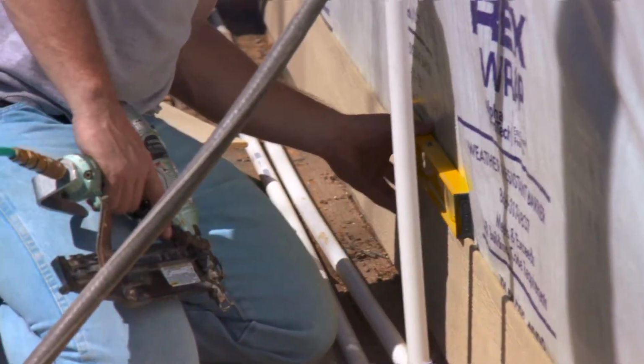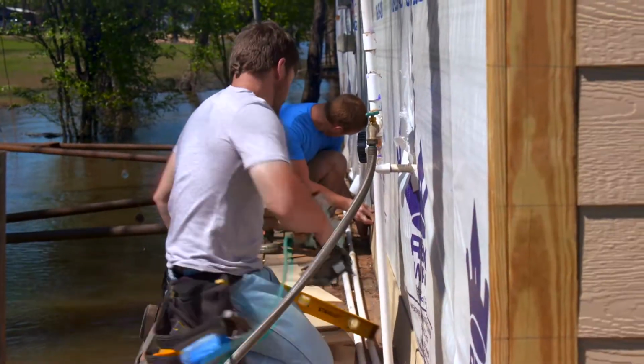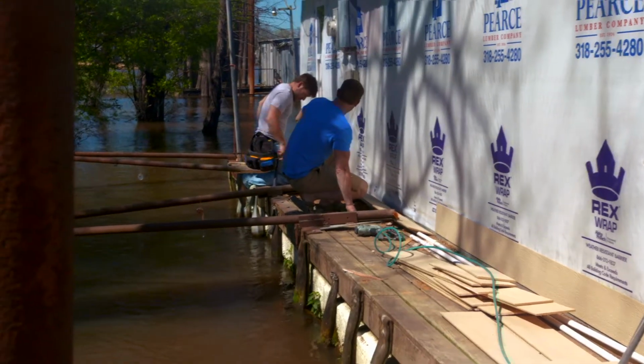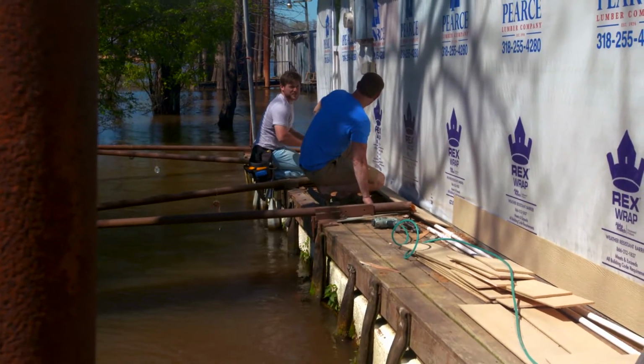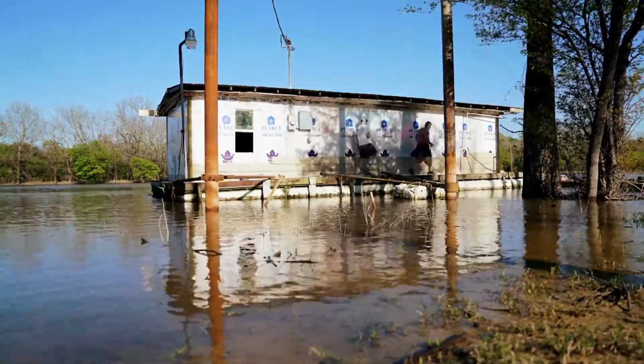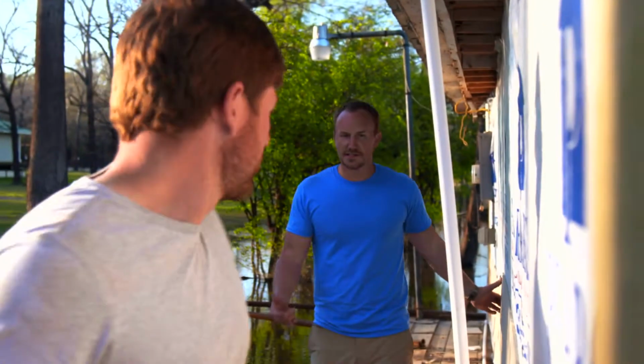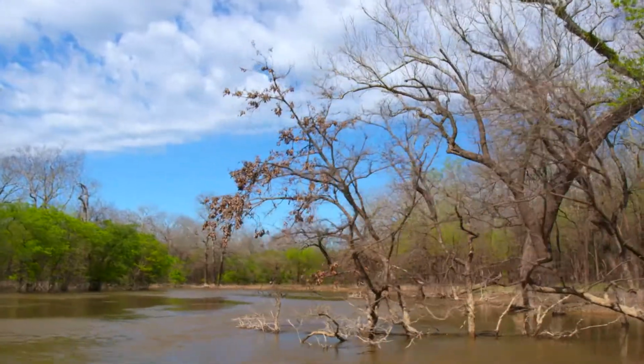We make sure each board is level, give a slight overlap, and nail every 6 to 9 inches. You are very precariously perched. There's a 50% chance I might fall in right here. All right, man, it's looking good. Let's get the next piece. All right, let's do it.